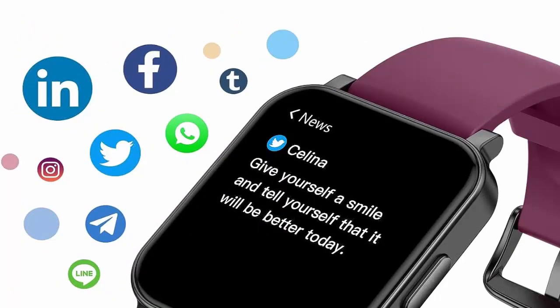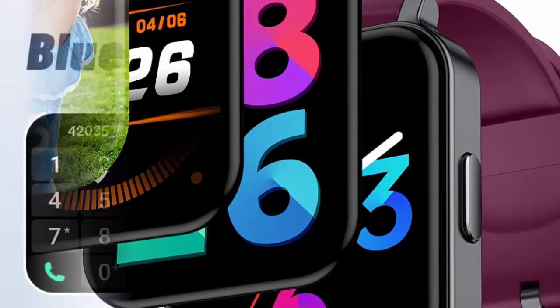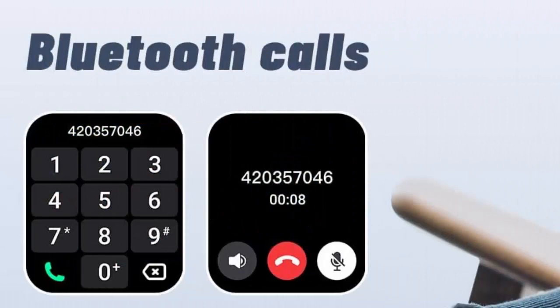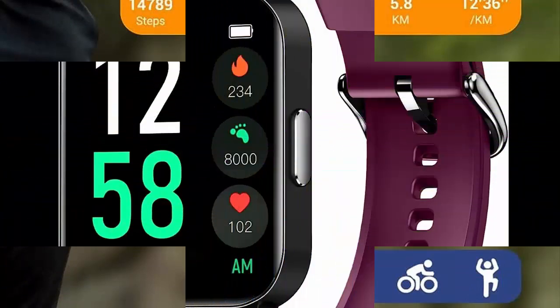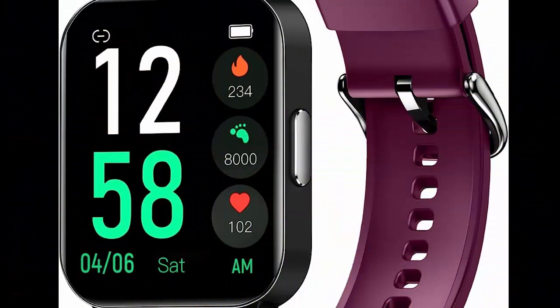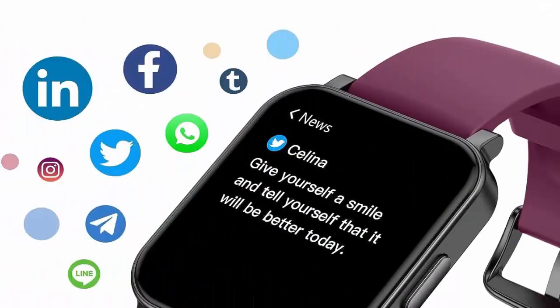Fitness tracker with multiple sports modes. Our smartwatches for women men supports 8 kinds of sport modes, including walking, running, bicycle, yoga and more. You can record and check all day activities data like steps, distance, calories burned, miles walked. This activity multi-sport tracker allows you to check the all day's activity data of sport and help you to keep healthy habits like exercise.